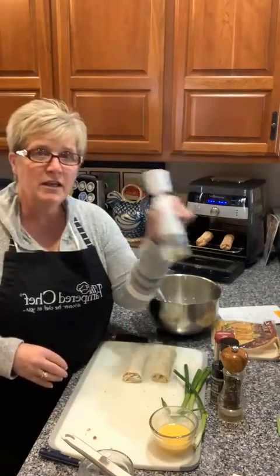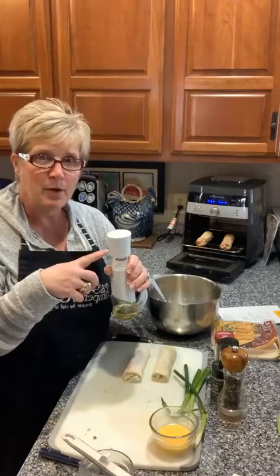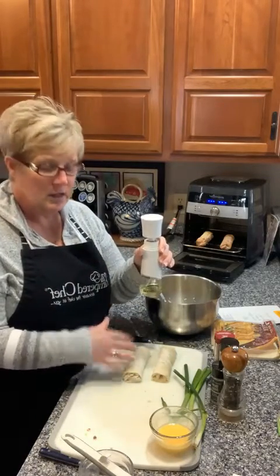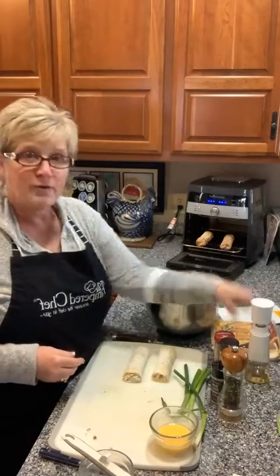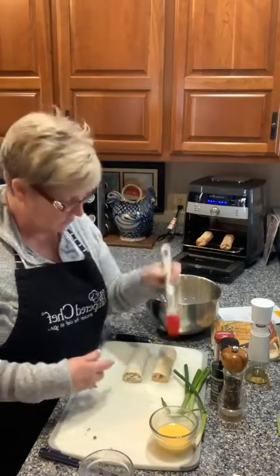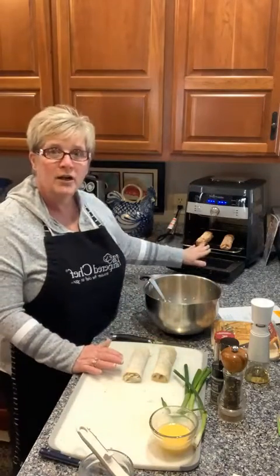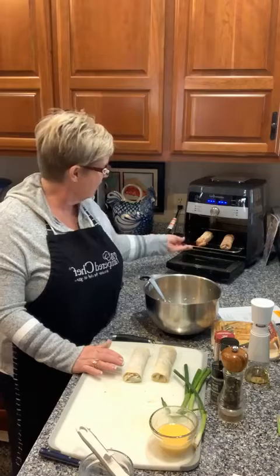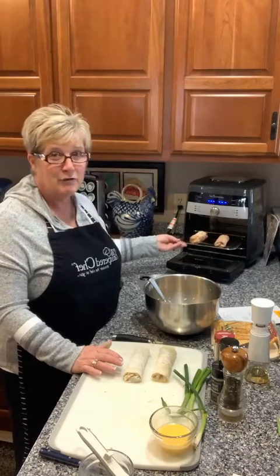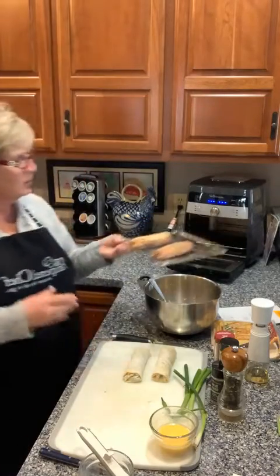If you have the kitchen spritzer, you can use this. Make sure you've got it pumped completely full, and you can spray all sides of the egg roll with the kitchen spritzer. Or if you don't have the kitchen spritzer, just use the good old-fashioned pastry brush with some oil and brush all sides. And then put it in your air fryer. So I have 2 here. Put it in the middle rack on the air fry setting. And it took about 11 minutes for mine to look like this.